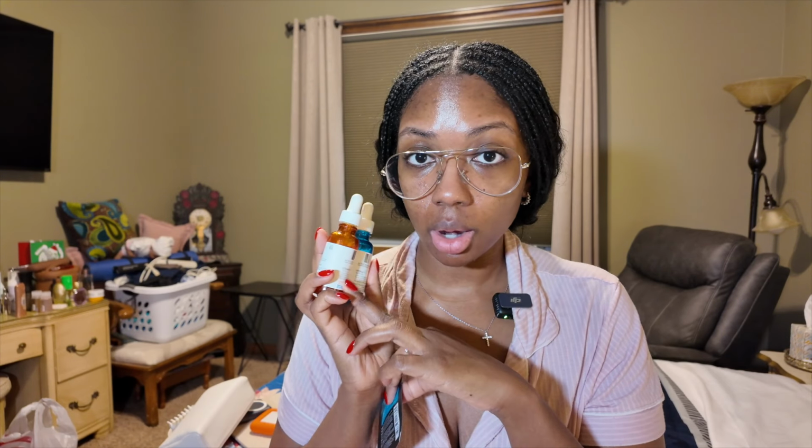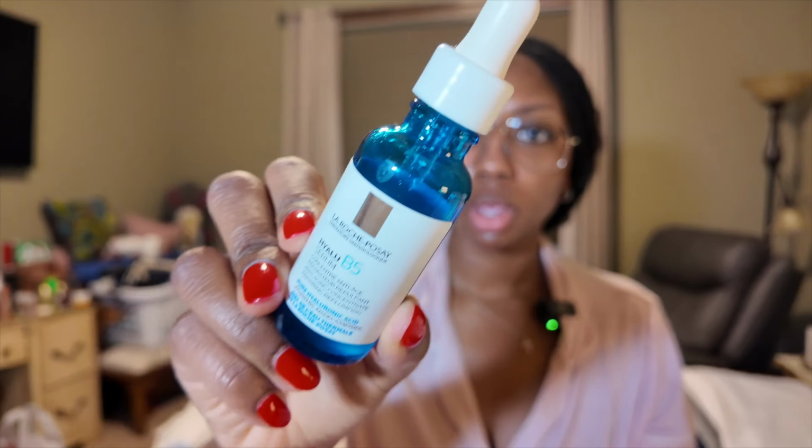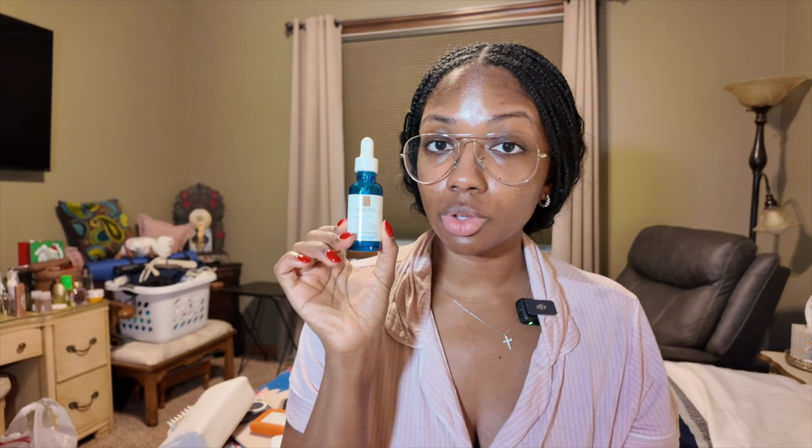Now the thing is, like vitamin C, you should not use this with retinol at the same time. So vitamin C is only for the morning time. B5 pure hyaluronic acid serum. So I always wear this at night, but I do not put this on the nights that I wear retinol. I just let her be.